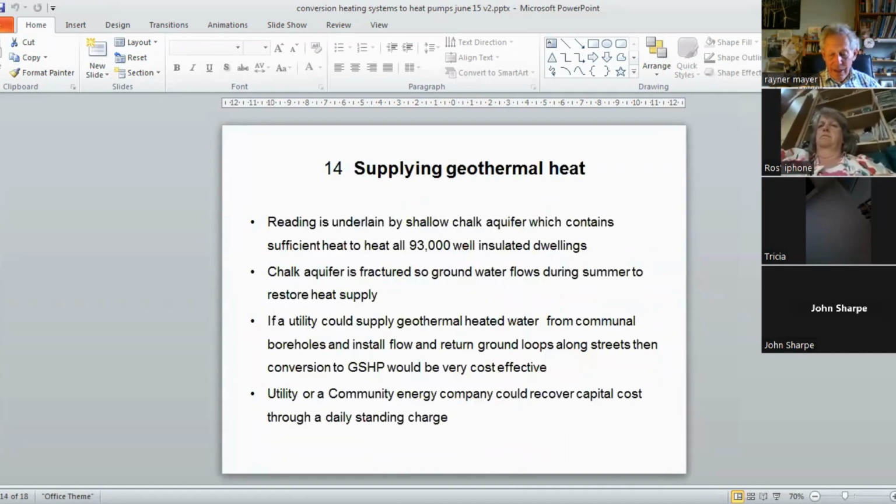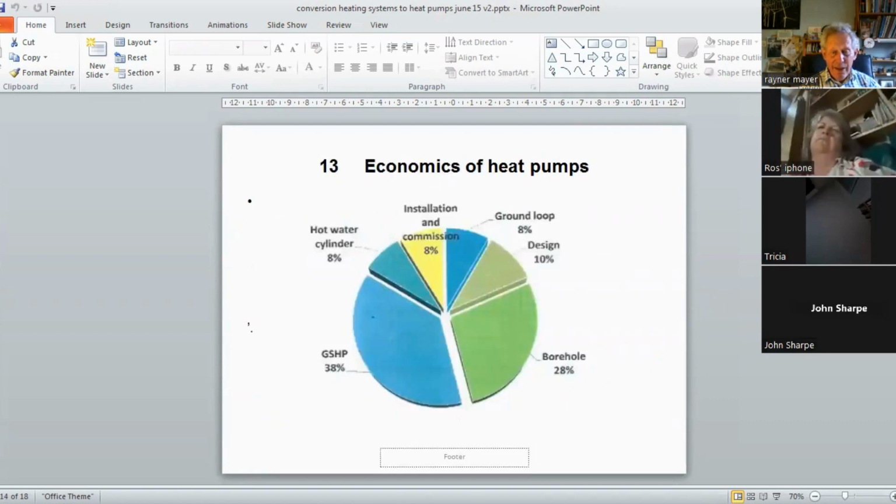Rayner, we've got a question, but it's not on economics. Oh, all right. Let's have the question then. From Rebecca: so does that mean that the sound depends on when and how the pumps are used, i.e. heating, water, central heating use? I misunderstood. I thought that the sound would be consistent all year. My understanding was that it would be relative to how hard it was working, but I defer to Rayner and Mady on that.